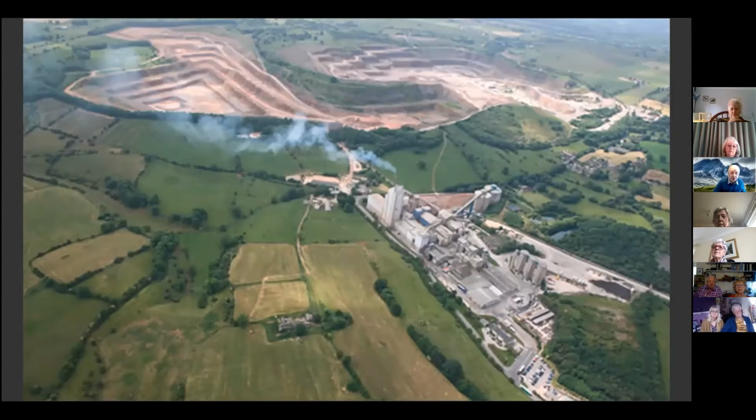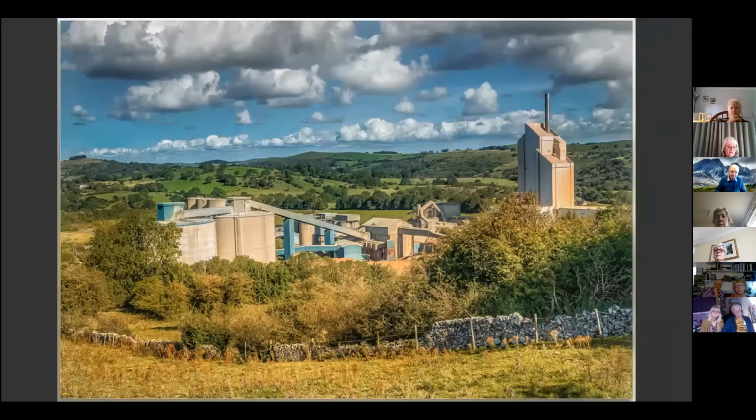quarries was that we took from the air. You can just see how extensive the workings are, and they have been going on for a long time, but of course these days they can take so much more out at any given time. And that's a shot of the works that I took.